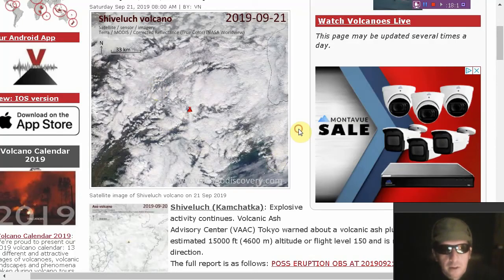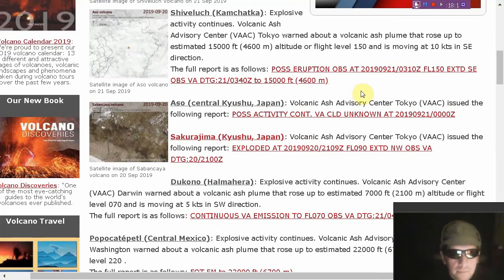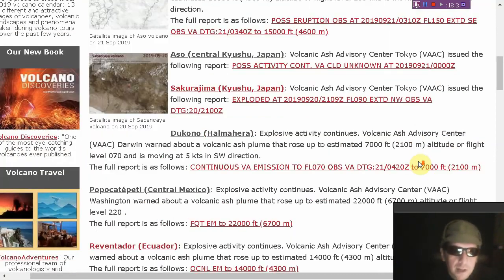Moving on to the volcano rundown. Shiveluch exploded, producing a 15,000-foot ash plume. Mount Aso: don't be an Aso and try to jump over Mount Aso, as there's possible continued activity, but they can't see the cloud because they use a satellite for it.